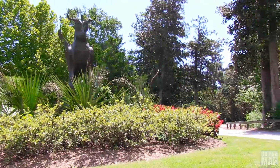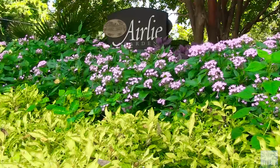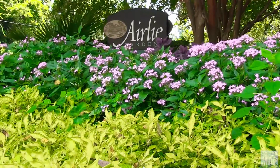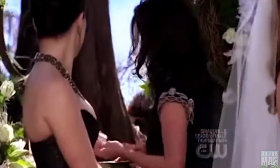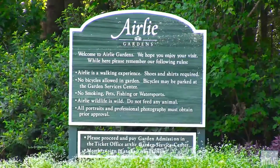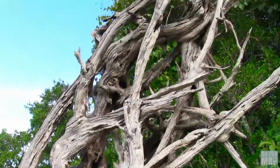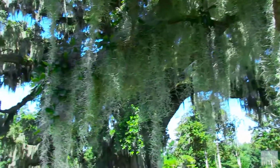And while we are on the topic of memories, our next stop in Wilmington is a beautifully landscaped garden that has more than likely played host to many great memories. We know it has played host to several made-for-TV memorable moments, such as a marriage you may remember from One Tree Hill, or if you're a big fan of Dawson's Creek, chances are you have seen the inside of Airlie Gardens before. Airlie Gardens is a place with education, beauty, and history. The 67-acre public garden boasts architectural structures, a bottle chapel, and an oak tree over 470 years old.